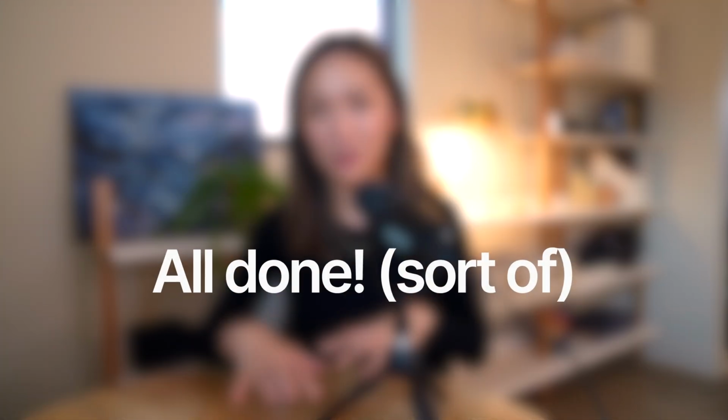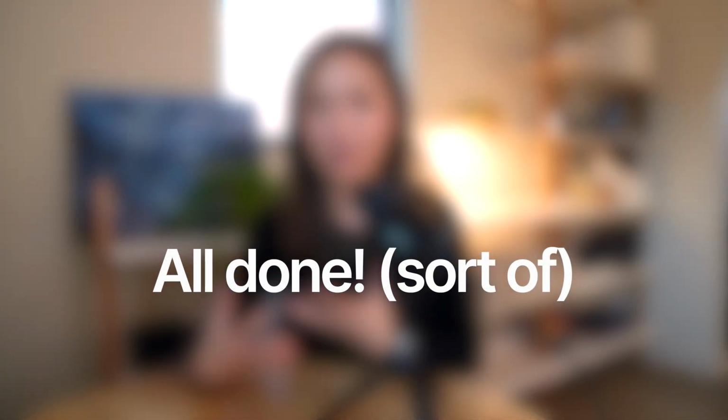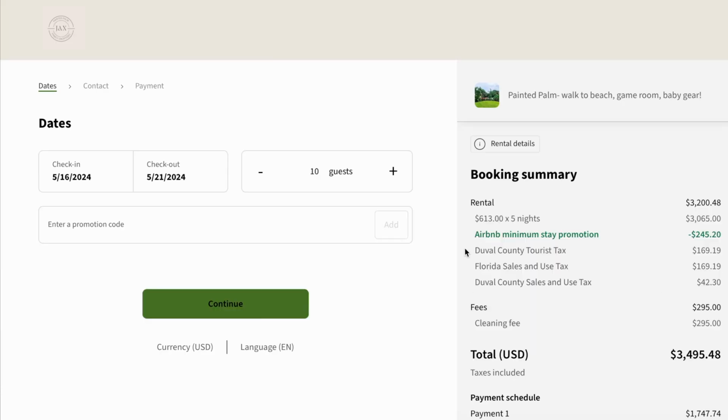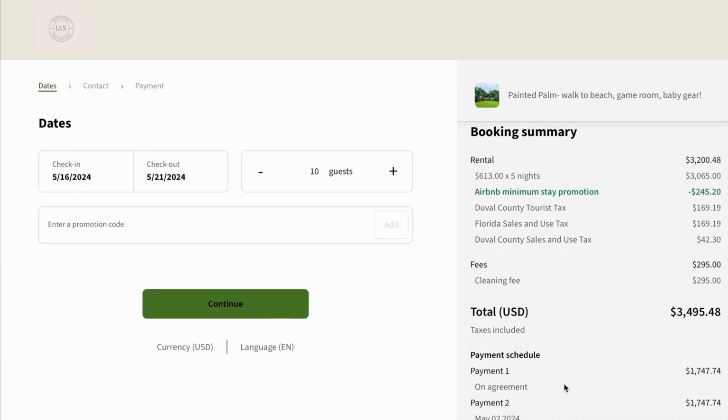If you get up to this point, you have a minimally viable product as far as direct booking websites go. People can see your calendar and pricing, they can request to book there, you can receive payments, and you have a few safety checks that mirror what you would have gotten on something like Airbnb. And this is how far I've gotten. I'd say it took maybe 15 to 20 hours to get this far.